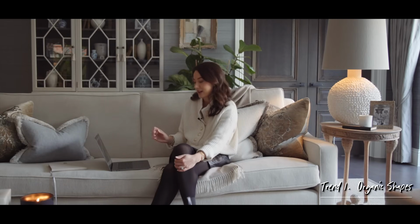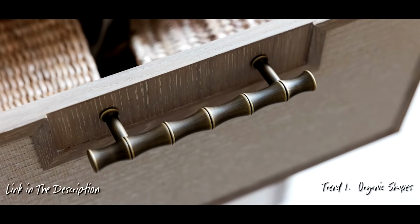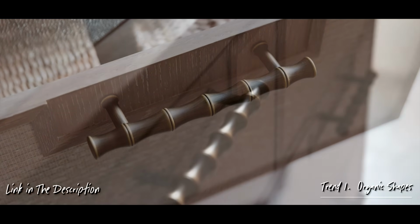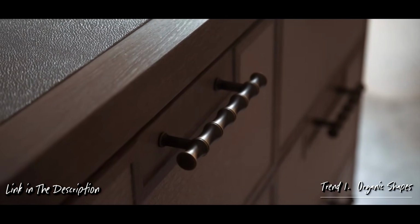Obviously, I'm loving, because I designed it and finally it's launched, our new Grove Collection handles with Armac Martin. And again, they're a perfect example of those organic shapes. It was very much inspired by the bamboo shape. It's something that's really soft and lovely to touch. It's very tactile, and that's really important with handles, is that they need to feel good when you touch them.